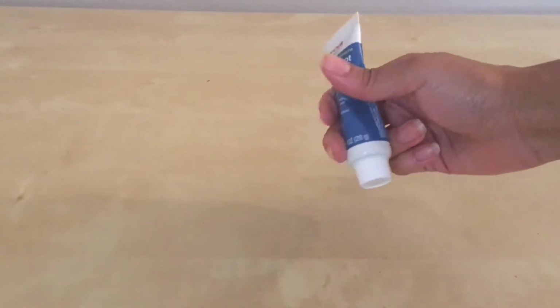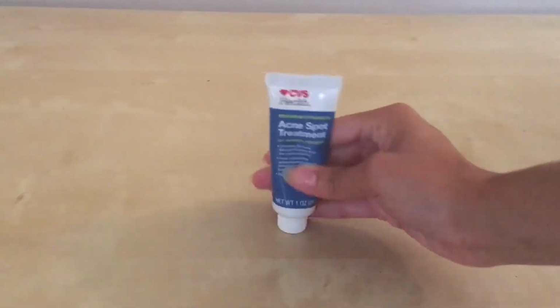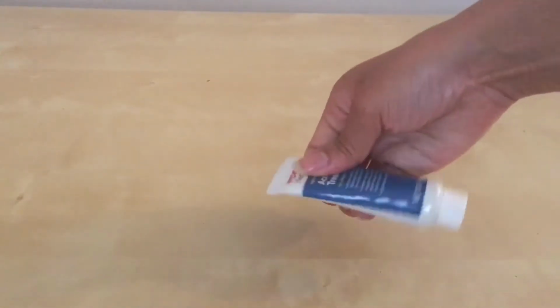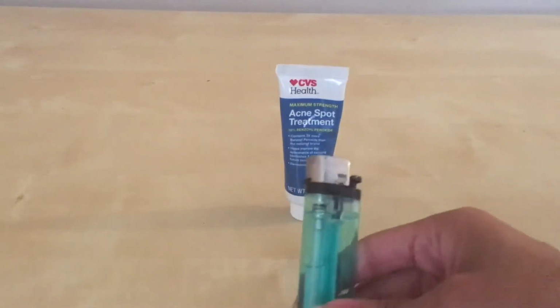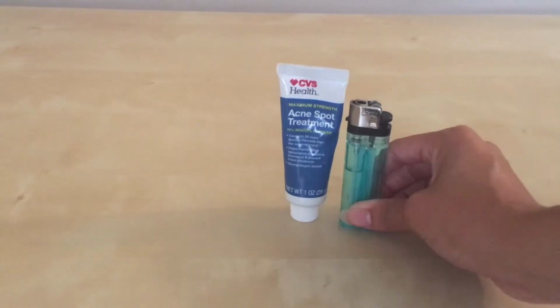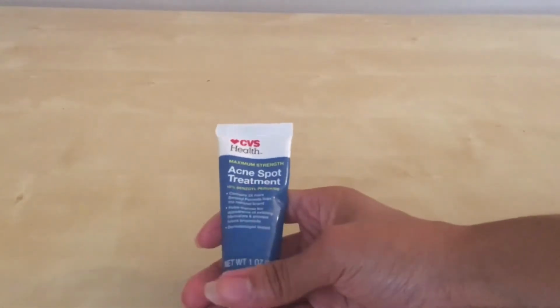So this is just a little plastic tube. It's not easily punctured, so that's good. You're not gonna waste any product. Also, this seal is tight, so as you can see, I can't squeeze the product out, so it's definitely secure. Just so that you can get a good idea of the size, I have just a regular standard lighter here, which is a little bit taller than that. So it's not a big tube. You can throw it in your makeup bag, throw it in your purse. You're gonna want to use it twice a day, maybe once on that problem area, and that's pretty much all.